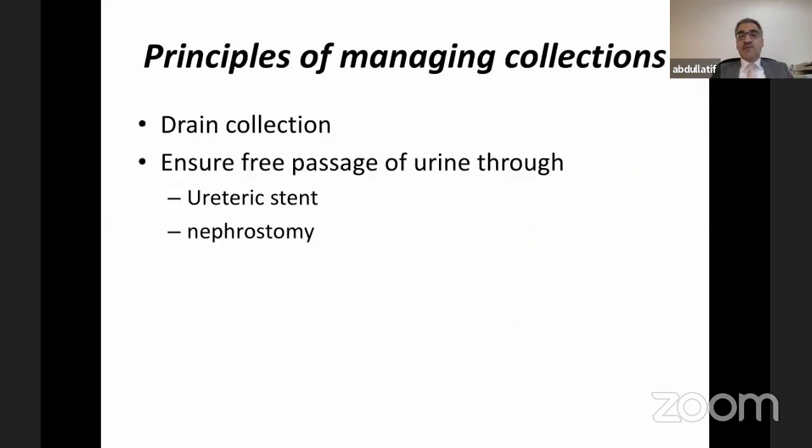So the general principles for managing the collections are very simple. Drain the collection, make sure there's a free passage of urine through a ureteric stent and nephrostomy, preemptively if needed, or all three together. It's important, and this actually reduces the morbidity and sometimes mortality of these patients.